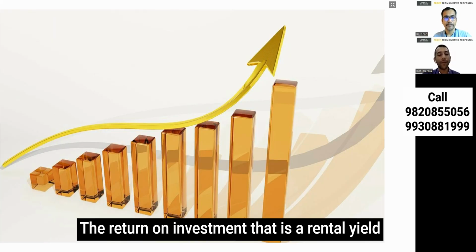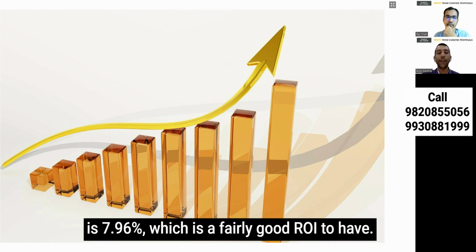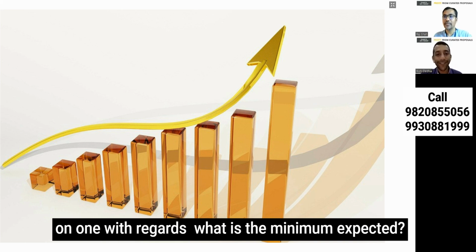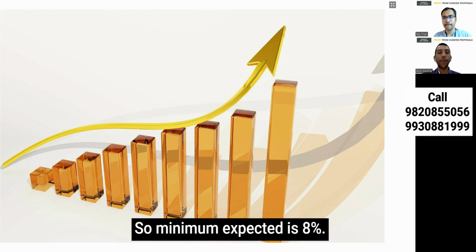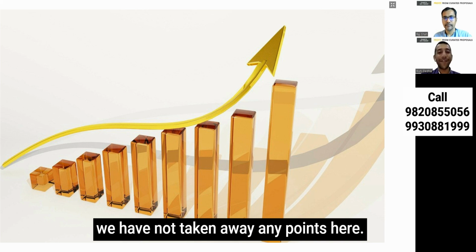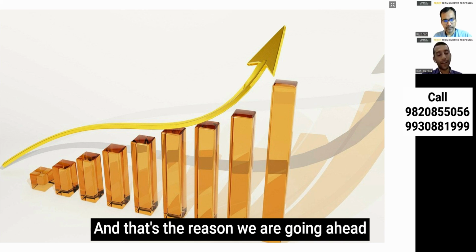The return on investment, that is the rental yield, for the first 3 years, the net average ROI is 7.96%, which is a fairly good ROI to have. That's the reason we have gone ahead with 1 on 1. With regards to the minimum expected, the minimum expected is 8%. This is very close to that, and that's the reason we have not taken away any points here. 7.96% is a fair ROI to have for the first 3 years, and that's the reason we are going ahead with 1 on 1.